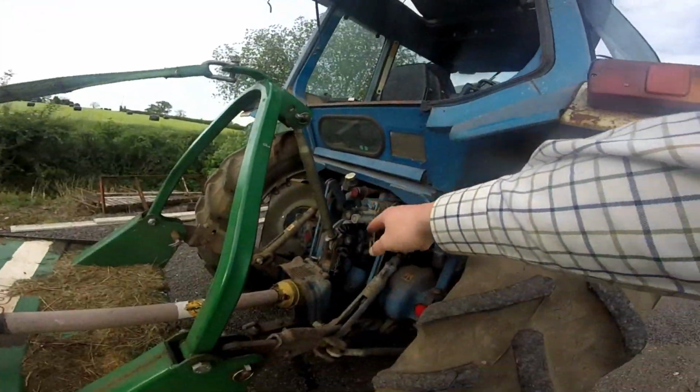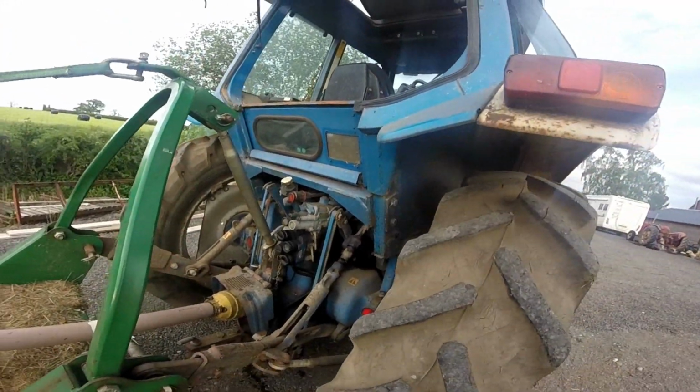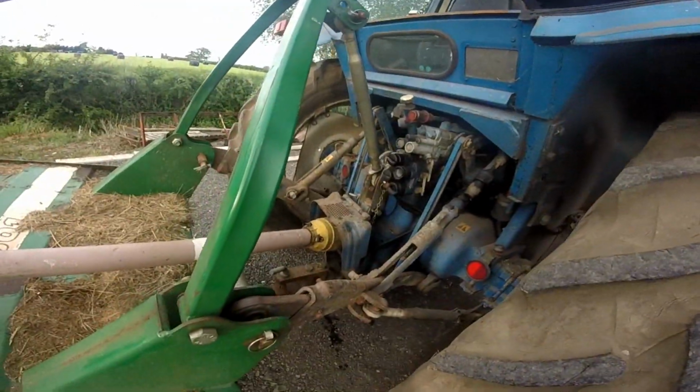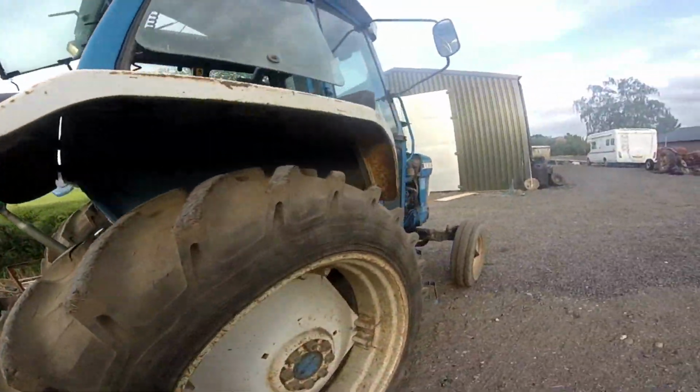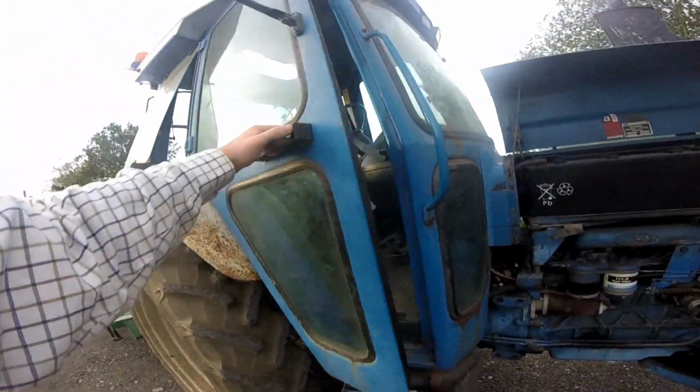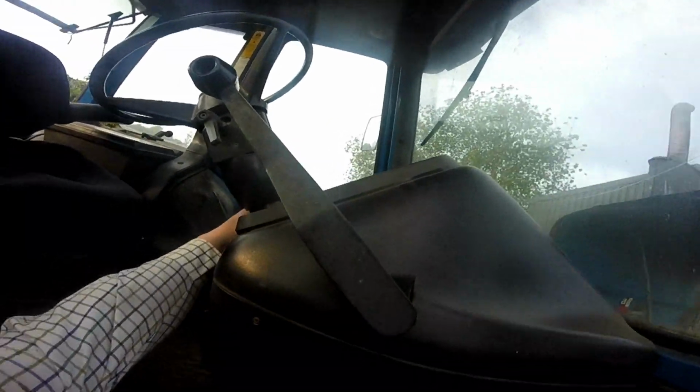So as you can see, it's got all the spool valve sets there and everything. It's got a drawbar on and everything. From the 2 tractors that I own to this one, this is the dog's bollocks really, in the way of what I want.